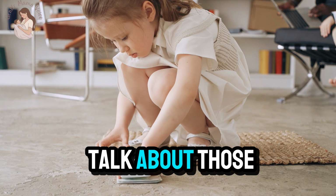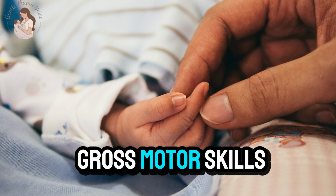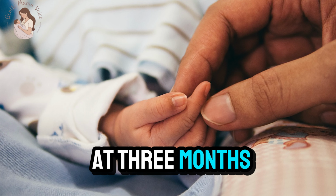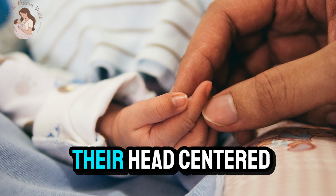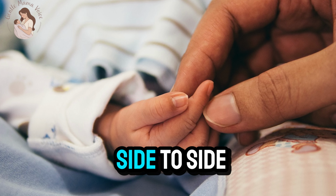First up, let's talk about those gross motor skills that are making them stronger every day. Let's start with gross motor skills. Those big movements that show your baby's strength. At 3 months, your little one's head control is improving. When lying on their back, they can keep their head centered and even follow a colorful toy, like a red rattle, moving from side to side.